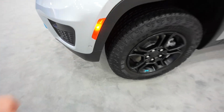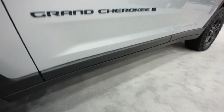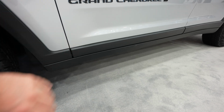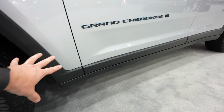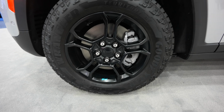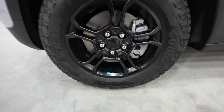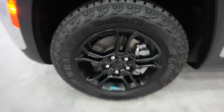Cross path detection in the front right there. Plastic fender flares that transition into a rocker panel applique. This is awesome for people that live in a northern climate and that use a bunch of salt on their roads, because it will protect from corrosion. And then if you do accidentally throw rocks off of the tires onto the vehicle, it will protect the most vulnerable areas. Wheel and tire setup, it looks like we have a Goodyear Wrangler Territory all-terrain, and that's a 265/60 R18. And then you have the 4xE blue Jeep right down there as a little Easter egg.